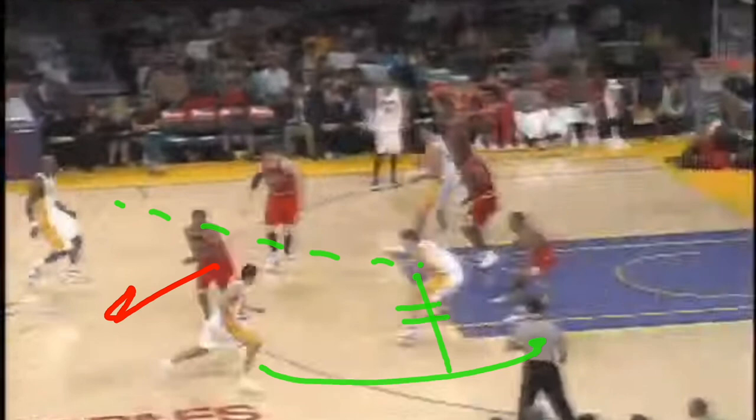Luke Walton, who will, of course, rise to fame as assistant coach of the Warriors, puts a little pizzazz on it and throws it between his legs for extra flair.